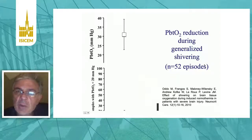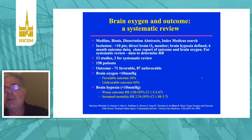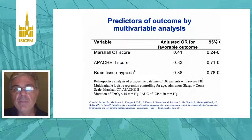Brain oxygen might also be decreased during shivering. Perhaps that explains why hypothermia does not work. So does it make a difference to outcome? And the short answer is yes, it does. Low brain oxygen is associated with mortality and unfavorable outcome, so more than ICP, which is only associated with mortality. It's an independent marker of poor outcome.